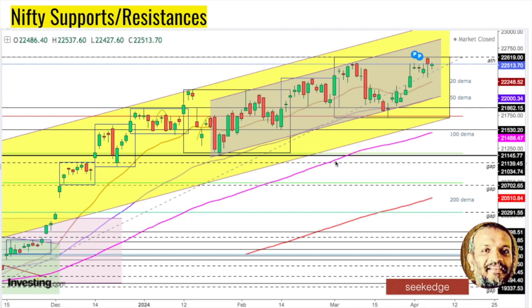Now on the downside, the first support could come in at the 20 expansion moving average, around 22,250, and after that 22,000, a big rounding number. Support is also at the 50 expansion moving average zone. If that is breached, price can go to the previous swing lows at 21,500. Below that, the 100 expansion moving average is also coming very close to 21,500, so that will be crucial.